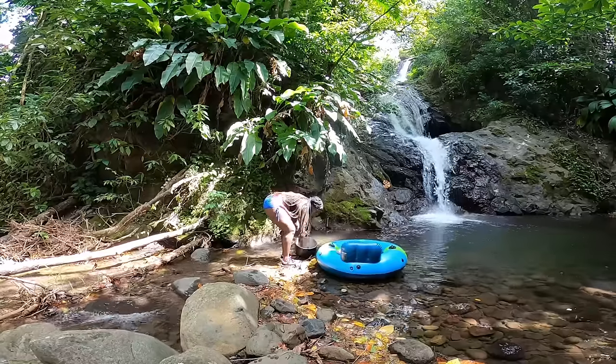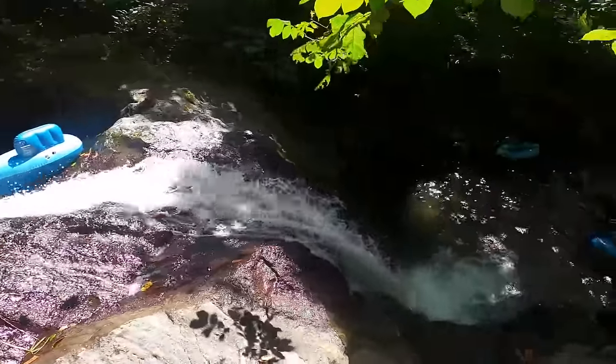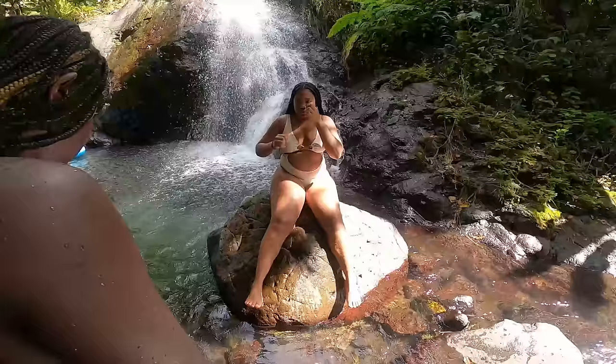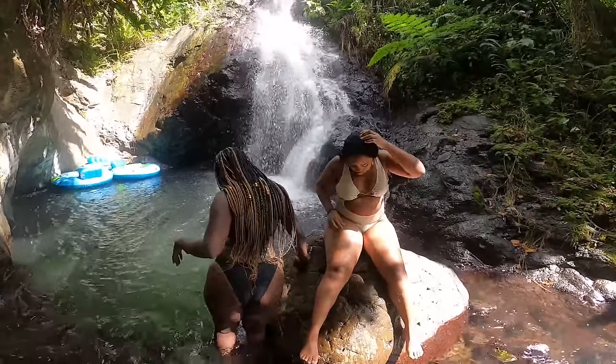Number three guys, I'm gonna go three for three pond guys. Guys, this is my favorite waterfall because just the atmosphere and how the water at the top hits your body, and also the three levels. I really love this waterfall guys. So three pond, take a look guys.